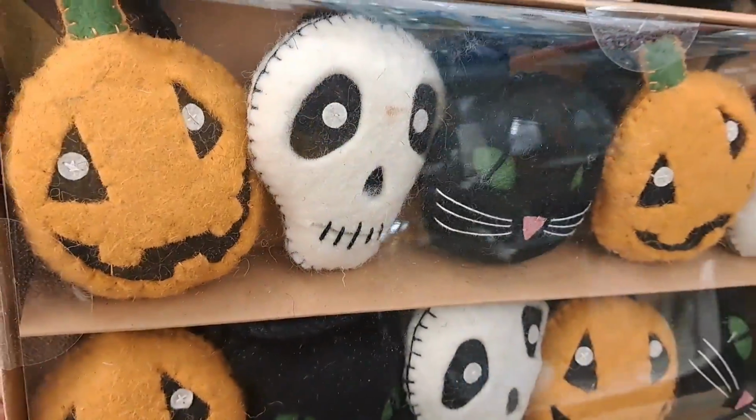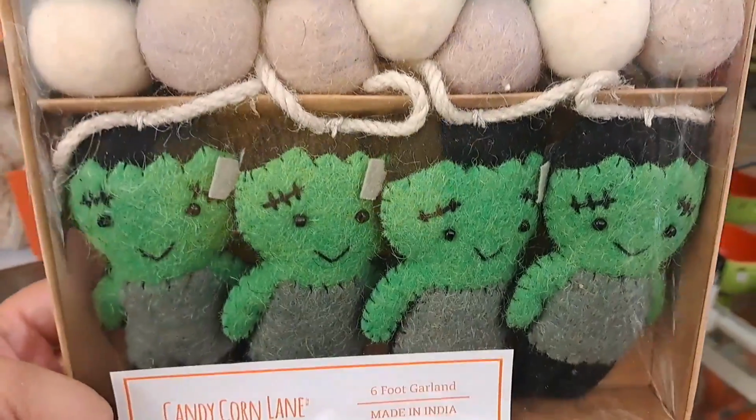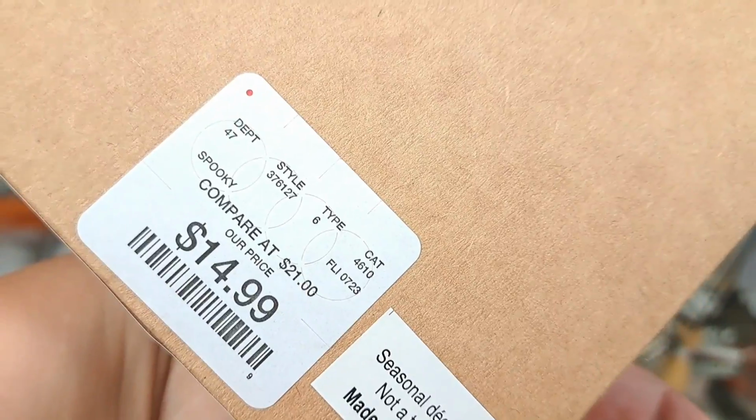But look at these. These are different. I don't think we've seen these. No, we didn't see these yet. So these are a little bit different. $14.99. And here are the Frankies. How cute are these? Also $14.99.